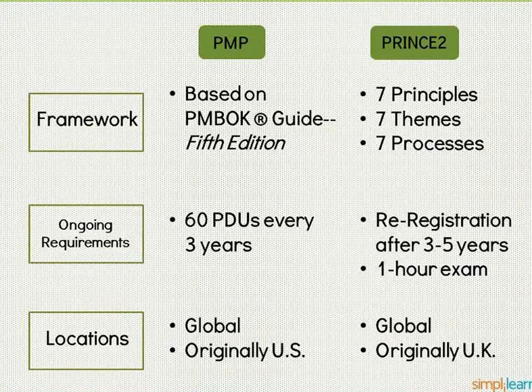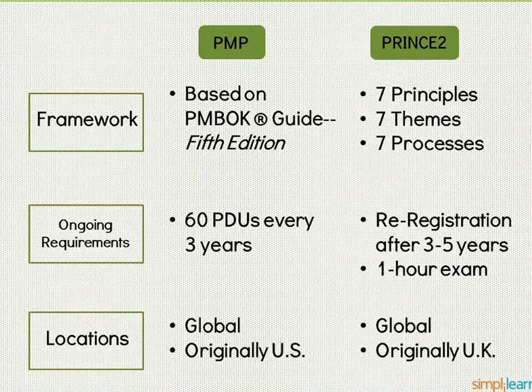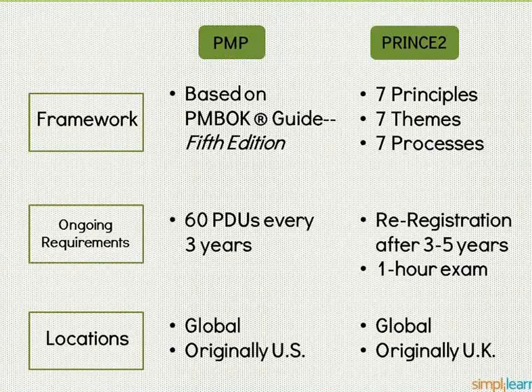There are 10 knowledge areas covered in the PMBOK Guide, and they are integration management, scope management, time management, cost management, quality management, human resource management, communications management, risk management, procurement management, and stakeholder management.